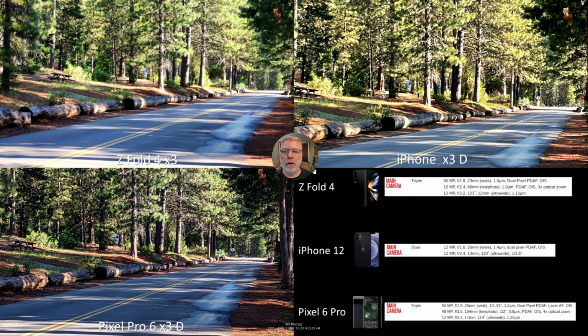So in this next image of the road, I went ahead and zoomed in 3 times digital on the iPhone and also on the Pixel because neither one of them has a 3x optical. The 3x optical on the Z Fold should have presented a clearer picture. You can see more detail in some of the logs. The iPhone's kind of out of it because everything gets digitized and everything looks blurry. You see the trees here and the logs are blurry. So it's between the Z Fold and the Pixel Pro. And if you look, the Z Fold smooths out the streets. So you lose a lot of detail. You can hardly see the cracks. You see it all here in the Pixel.